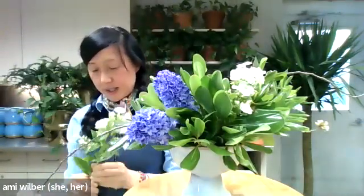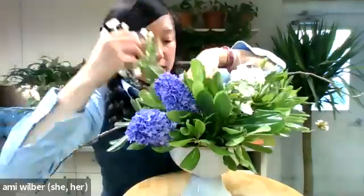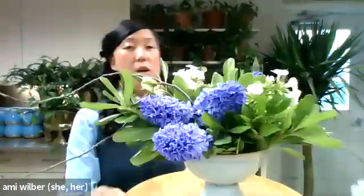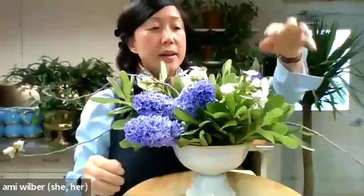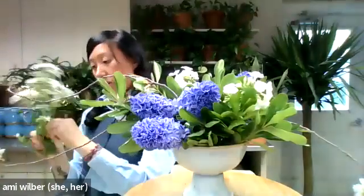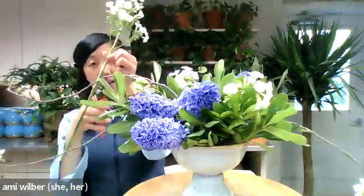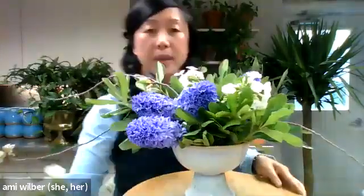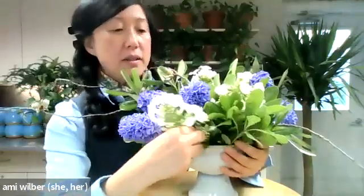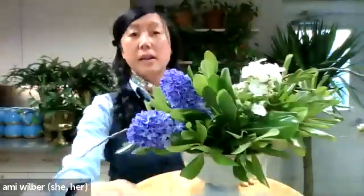I have 5 stems of this as well. Again, cut it kind of short. And I'm going to do the same thing that I did with the hyacinth. I keep doing this backwards, sorry. So I'm going to put these in at a nice angle. Again, a relatively short cut. And I'm going to put these so that they're with their friends. So you've got 2 here. I'm going to put another one over here.